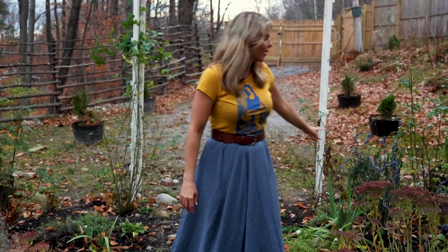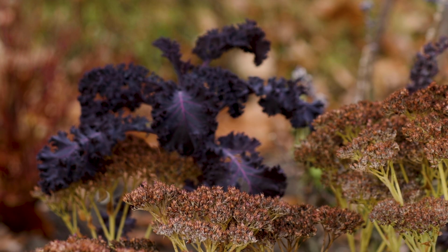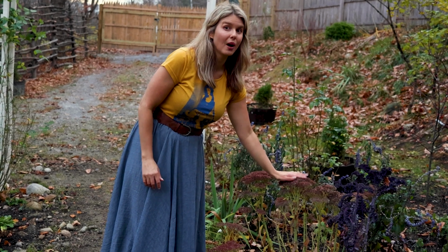But throughout our borders, we like to leave up things like the sedum. I think they look really, really beautiful. I mean, if they're falling over and stuff like that, we'll cut them back. But they stay up pretty well.